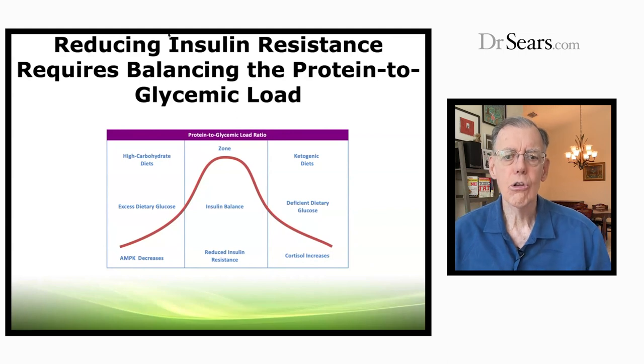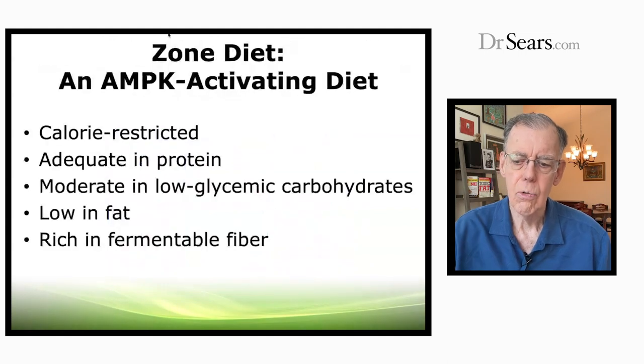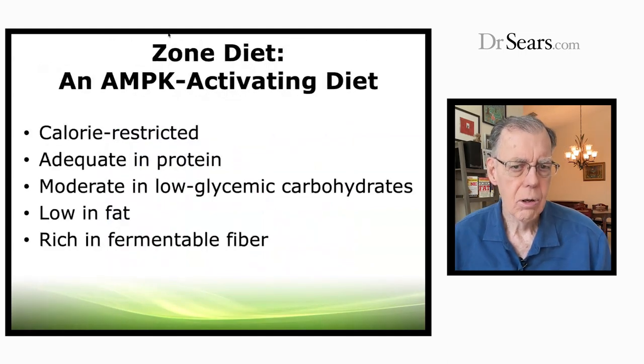So between those two extremes lies the zone. You need a balance of insulin, not too high, but not too low. And if you can maintain that balance, you reduce insulin resistance. So that's what the zone diet is. It's not a diet to lose weight. It's an AMPK activating diet.